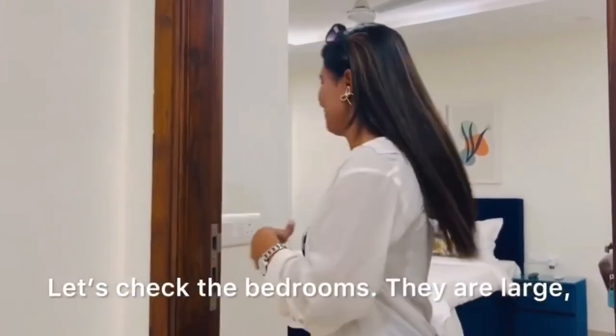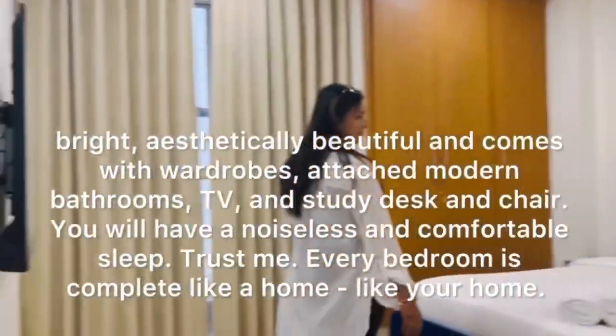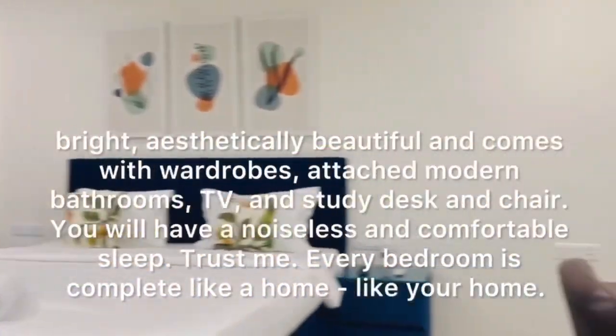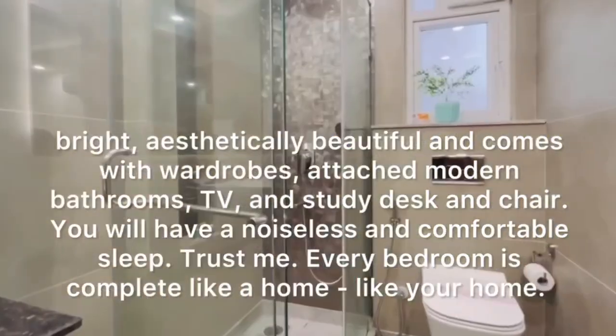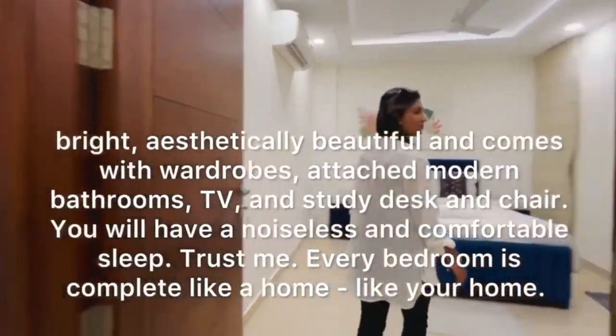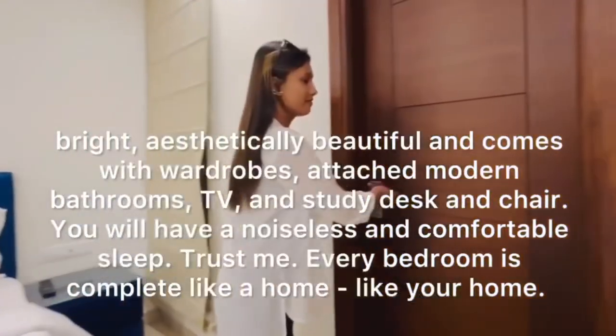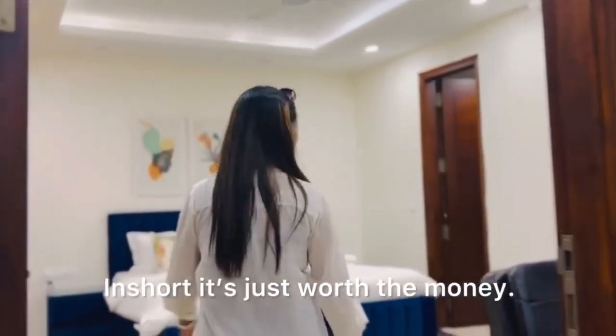Let's check the bedrooms. They are large, bright, aesthetically beautiful, and come with wardrobes, attached modern bathrooms, TV, and study desk and chair. You'll have a noiseless and comfortable sleep. Trust me, every bedroom is complete, like a home, like your home. In short, it's just worth the money.